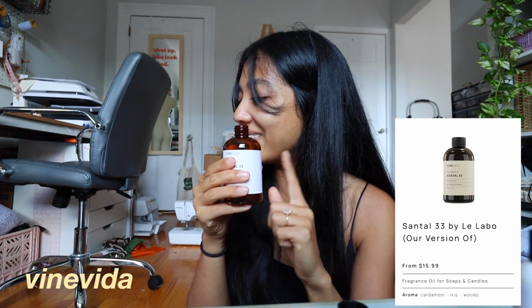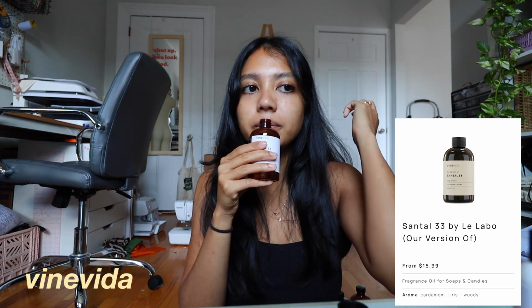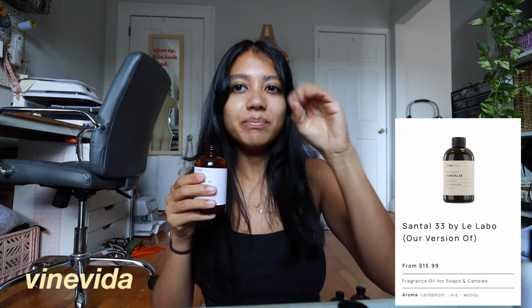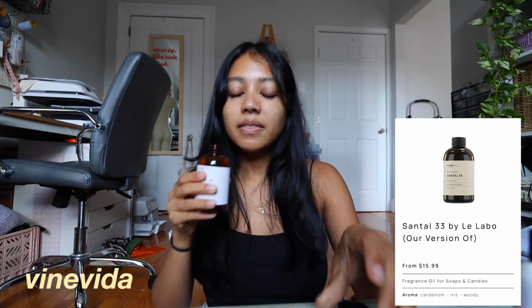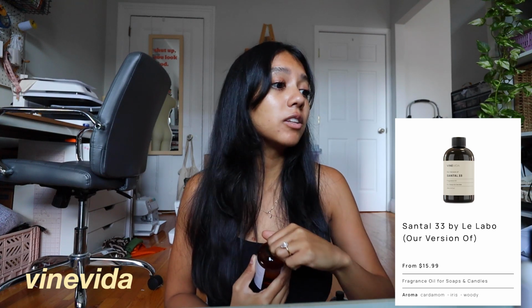A burst of fresh green notes await you with cucumber and mint. Oh, I didn't even realize it's cucumber. It so obviously smells like cucumber. What the heck? Like a splash of sandalwood and cedarwood, and I love that. This one is going to be part of my main collection. Not even fall. I like this one so much.